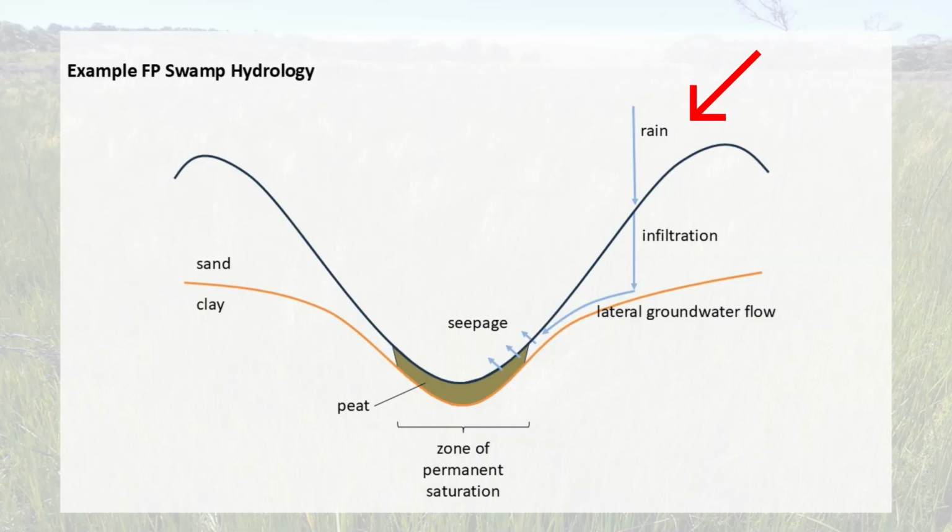And so when the rain hits the sand, a fair portion of it infiltrates until it hits this confining layer, and then it starts to move laterally and hits a point lower down the valley where it starts to seep out of the ground. And that can actually be up the slope a little bit, where you can see water seeping out of a hillside with a Fleurieu Peninsula swamp sort of clinging onto the side of a hill, which is unusual for a swamp.